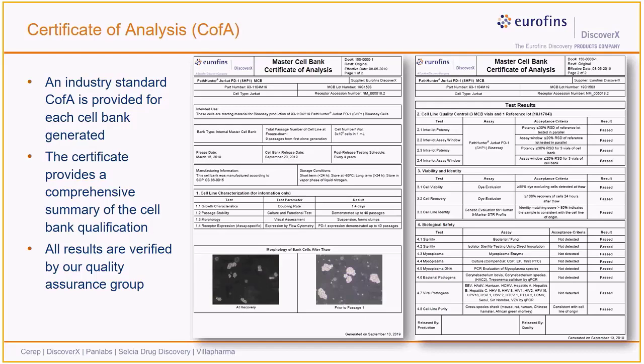The quality control section provides a summary of all the tests conducted to qualify the lot. That includes the functional results, viability metrics, and identity testing. For the biological safety, the results of mycoplasma, bioburden, and pathogen testing are also documented. The CofA is verified and signed off by both the production group manager and quality assurance.